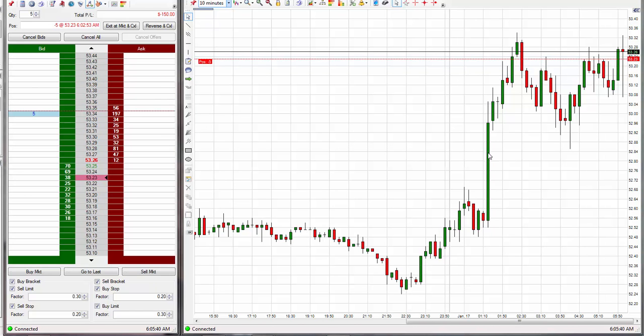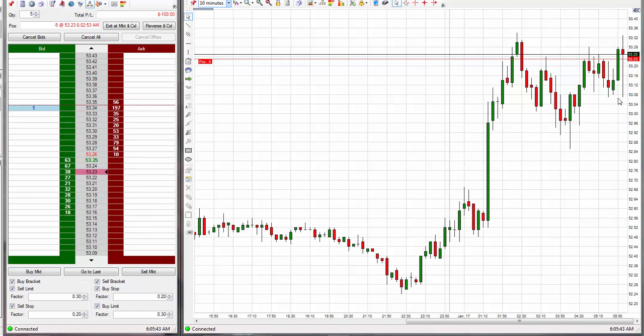It's getting pretty choppy up there. It went all the way down, and then it's come all the way back up again. But just an 11 tick stop on it, not real big, if wrong.